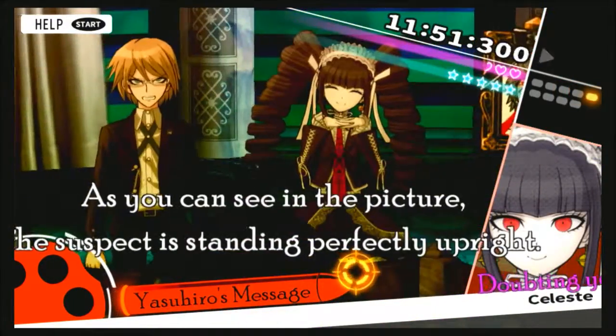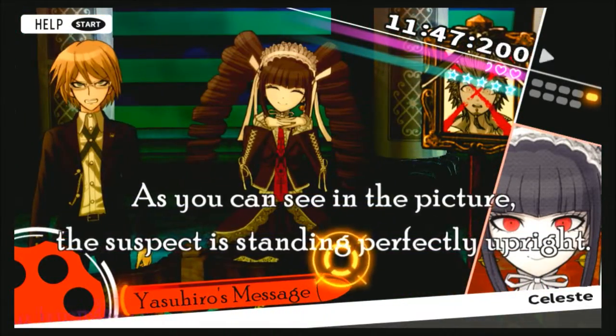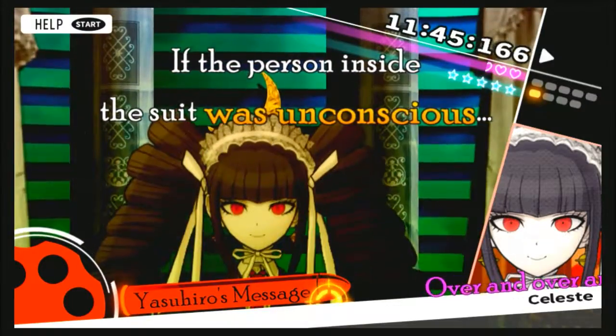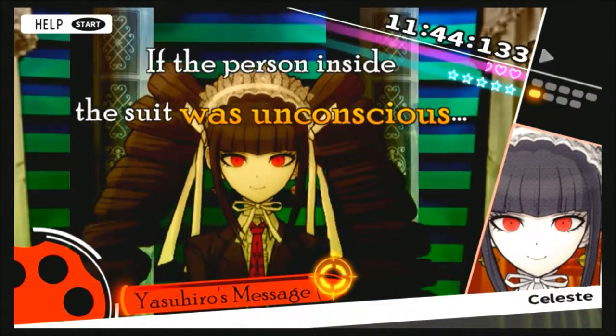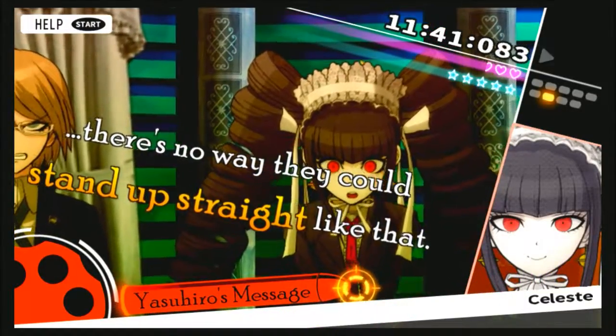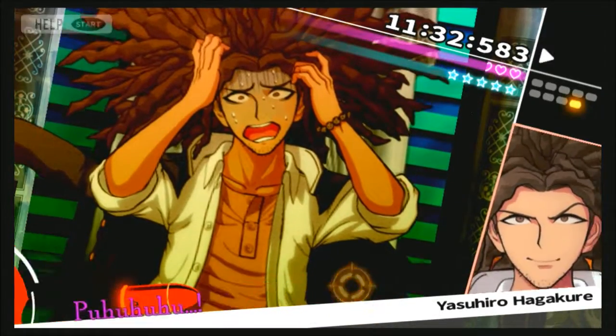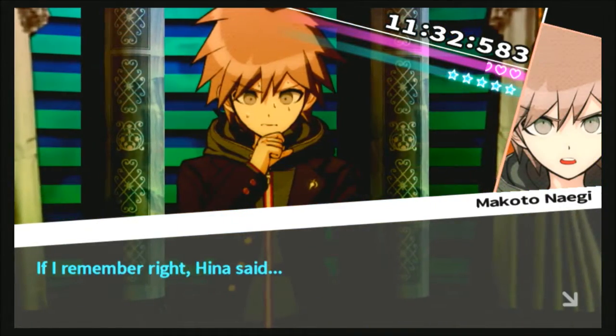Assuming the game's talking about contradictions and not perfectly upright evidence that supports these theories, if the person inside the suit was unconscious, then Yasuhiro's mention should not relate to the first statement. Oh my god, I'm really confused now. Alright, maybe this could be a little bit difficult.